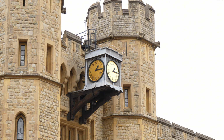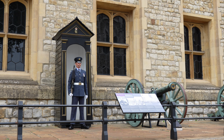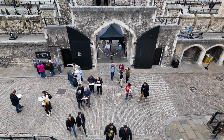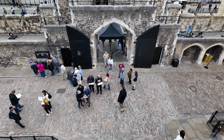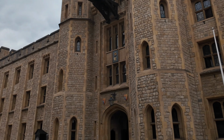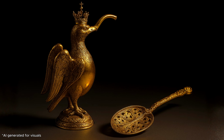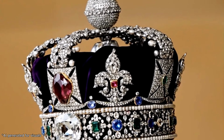Deep within the tower lies Britain's most dazzling treasure, the crown jewels. Under armed guard day and night, these priceless symbols of monarchy are displayed behind layers of steel and bulletproof glass. The original crown jewels were destroyed in 1649 after the monarchy was abolished. Only two original relics survive from the 12th century, the anointing spoon and the St. Edward's coronation ampulla. Visitors can look, but no cameras are allowed inside the jewel house.